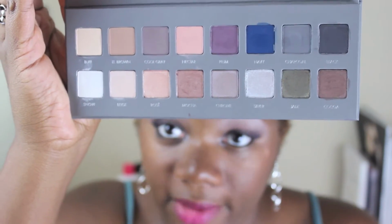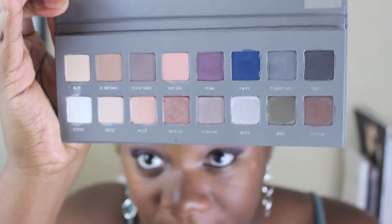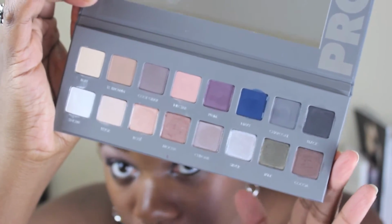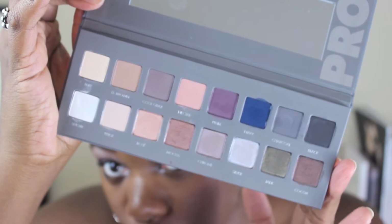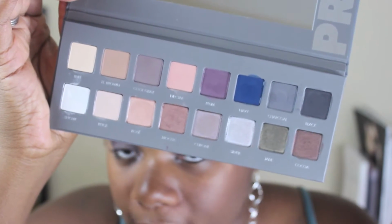The first one really didn't have any rich colors that would give you a lot of options for smoky eyes, but with this palette you can definitely get your smoky eye fix and your professional neutral fix as well. So that is definitely a big bonus for the Pro Palette 2.